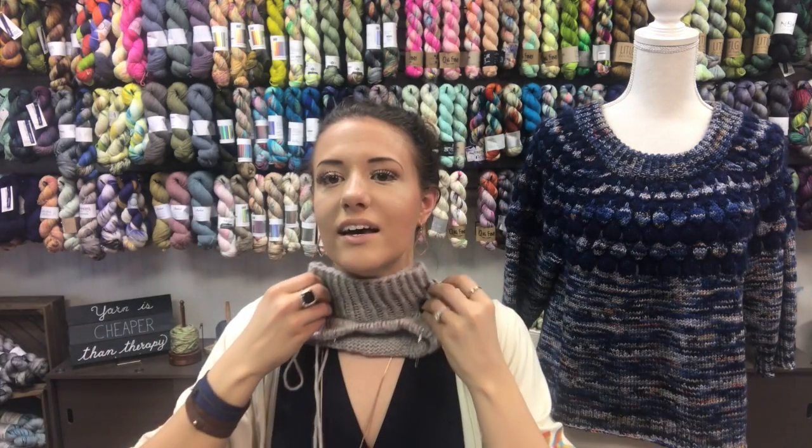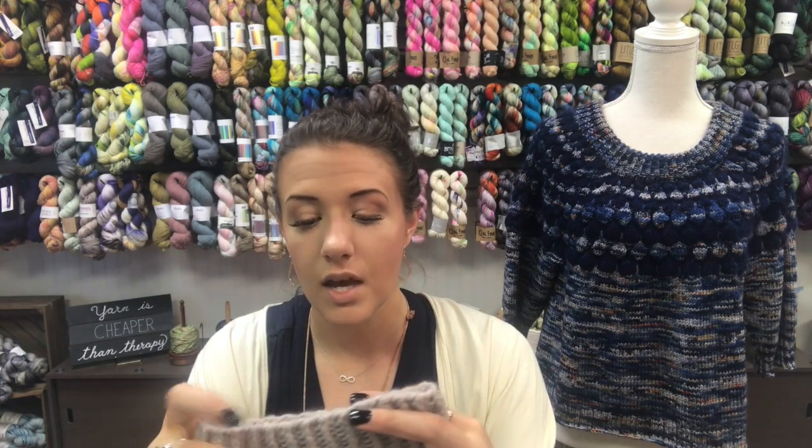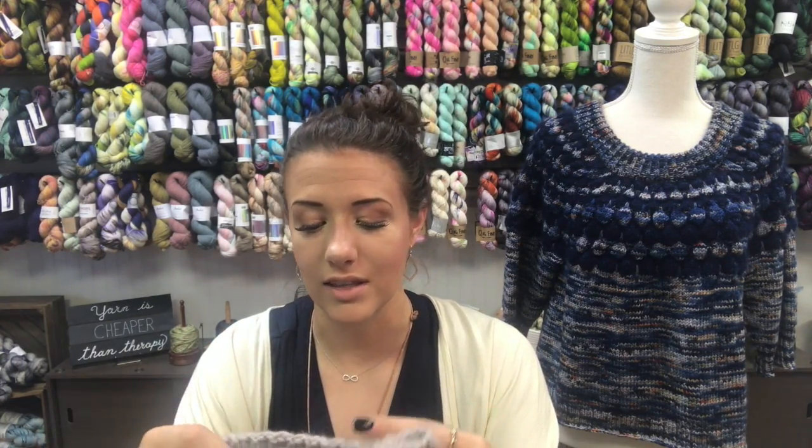So now I have my funnel neck. And yes, I am knitting it to be snug because, like we've already seen, it's going to grow with body heat, with wear and tear and everything else. So I am knitting it now exactly per the pattern, except on a smaller needle.